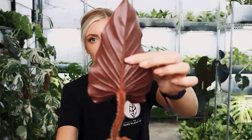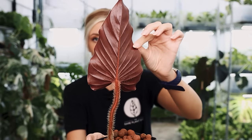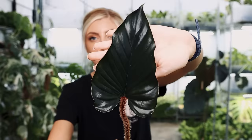So I have them out and about, and obviously this is a propagation. I mean, I could sell it like this, to be honest. It's quite cute. It's definitely rooted. But yeah, I just wanted to show you that and remind you that it exists because beautiful.